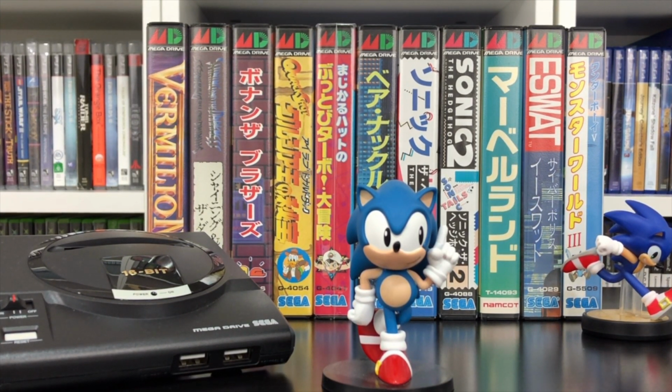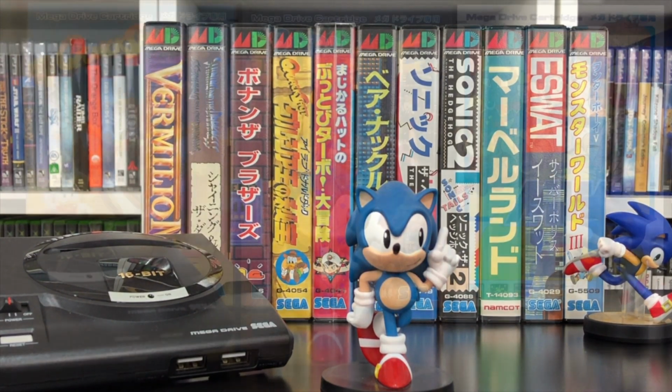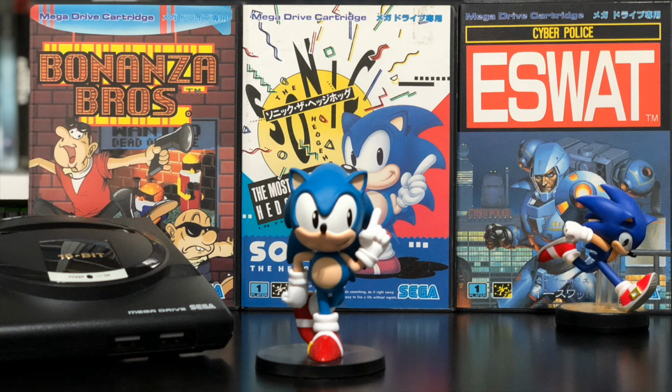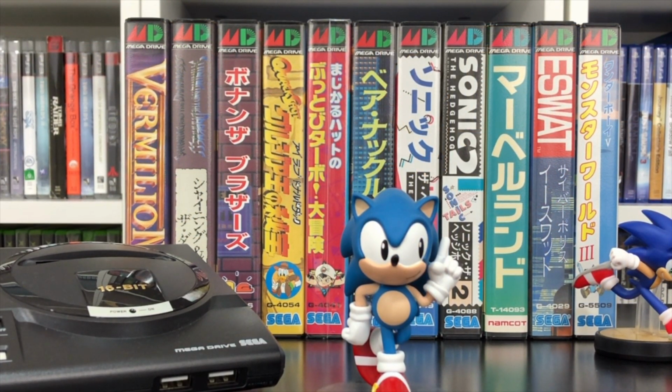I couldn't play the RPGs, but the action adventure games were really cool. I just love the Japanese artwork. When you look at Quackshot, unbelievable artwork. Wonder Boy is also another cool one. Bare Knuckle, just so cool. It really pops out compared to, I feel, the Western release games. Here's another example, Bonanza Brothers, Sonic and Eastward. Cool artwork, way much better, but it was a great system that I did have.